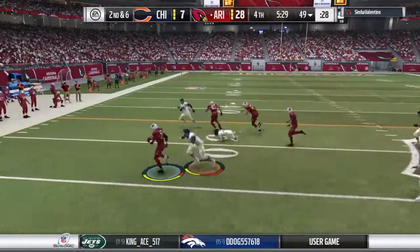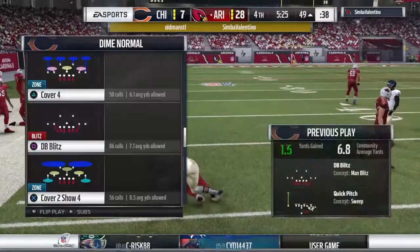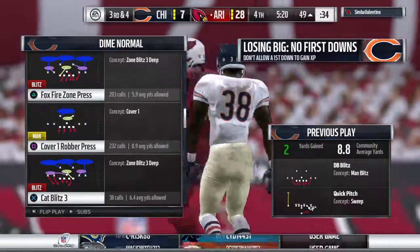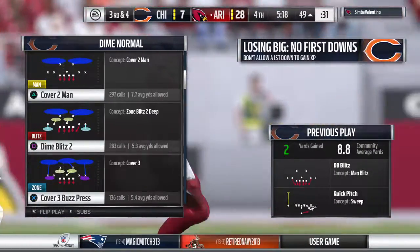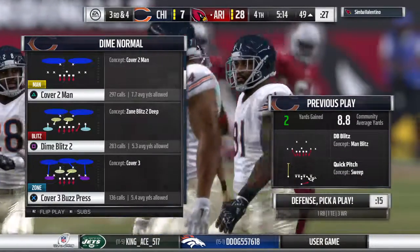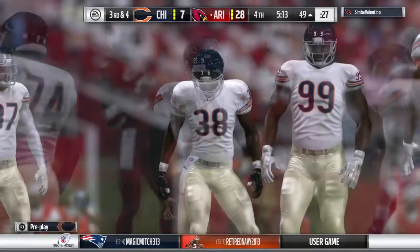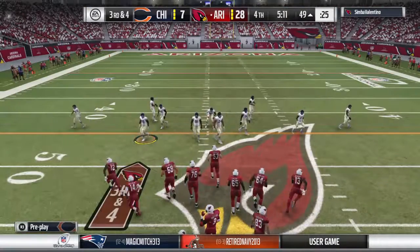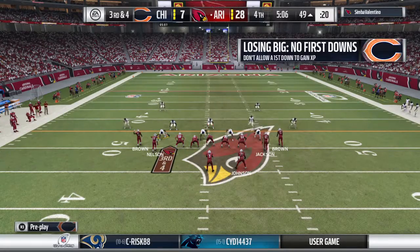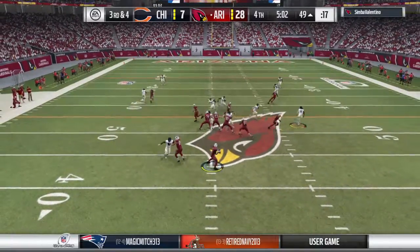Again, it's Johnson. And he might have got this across midfield, not by much. They'll mark it down at the 49. 2 yards the gain there, and now they're left with a third and about 4 for a first. So following the run, we'll see what they do here on third down. Third down from the gun.